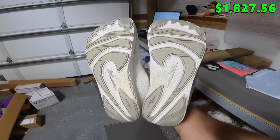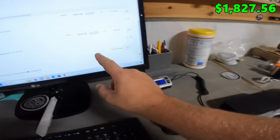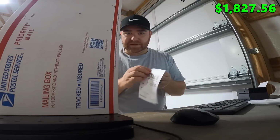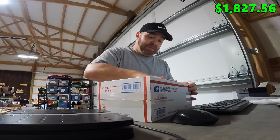They're in really nice condition, and these sold in about 3 weeks or so, a little bit faster than I expected, for $34 plus shipping. The buyer was all in $47.29. We charge calculated shipping on all the stuff we sell on eBay, meaning we put in the package weight and dimensions when we list the item, and then we charge the buyer calculated shipping based on where they live.